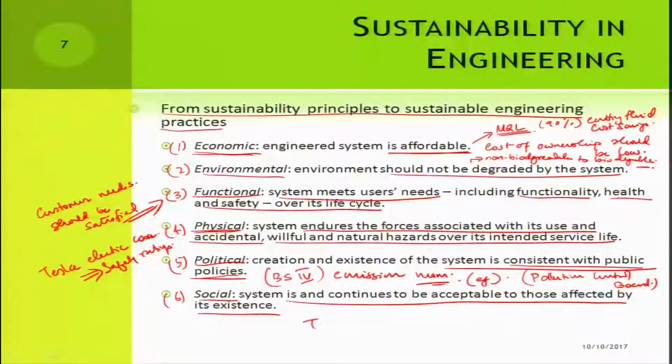An example is Tata Nano in Singur. I hope you might have read about this case. It was in West Bengal, where Tata had to change the factory from Singur to Gujarat. And the issue was that the people who were affected by that, the farmers of Singur, were not willing to. Well, there are political reasons also behind that. That's a different story. But it should be acceptable to the people affected by the existence of the system. That also is an important aspect.